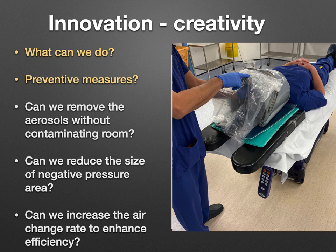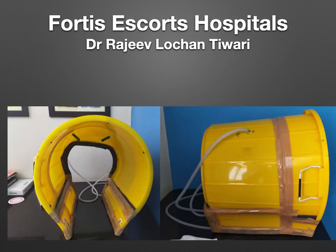And then third question, major question was, can we increase the air change rate to enhance the efficiency? So after performing this quick feasibility test, I contacted my colleague who works in Fortis Escorts Hospital. He's director and head of the Department of Anesthesia, Dr. Rajiv Lochan Tiwari. He also made the prototype based on my advice, and we discussed it, and then we inserted two suction tubes near the top of the bucket shaped device.